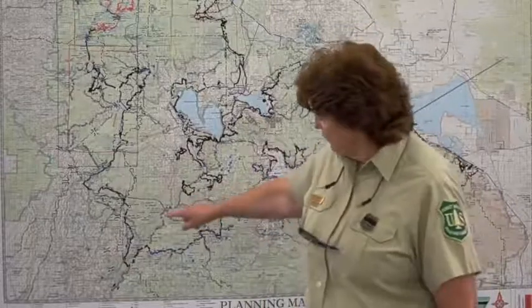So also, we still have a closure in the fire area that includes this entire fire footprint on the Lassen. So just be aware of that and know that we will try to open up areas as it becomes safe for the public.